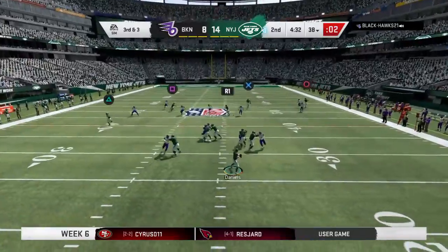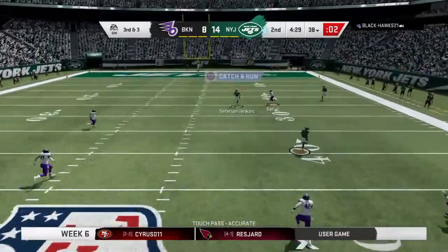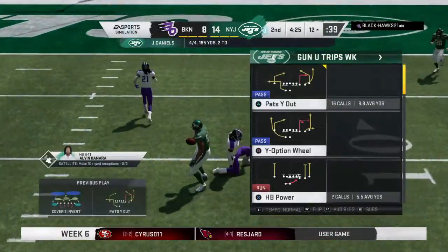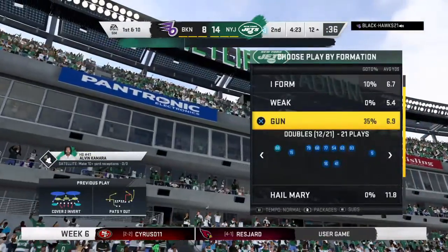From the gun on 3rd down. Daniels. He's going to look deep down the field. This is caught inside the 15. Big yardage that time for the Jets.